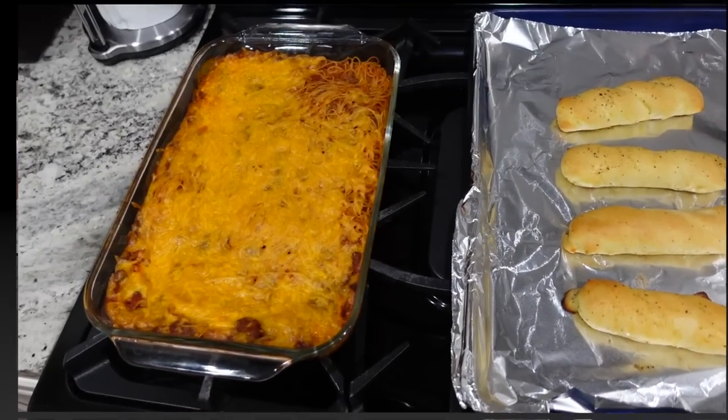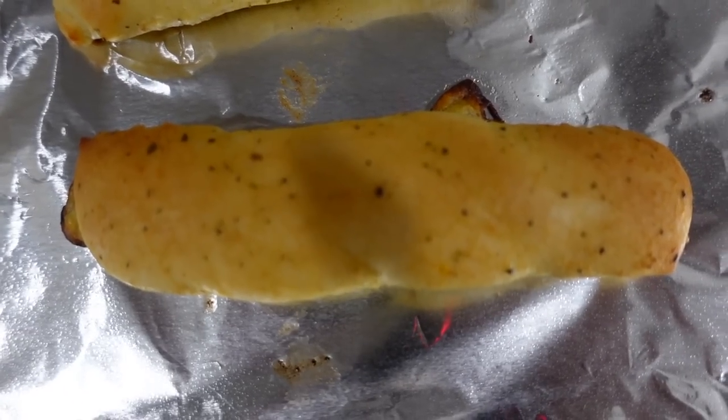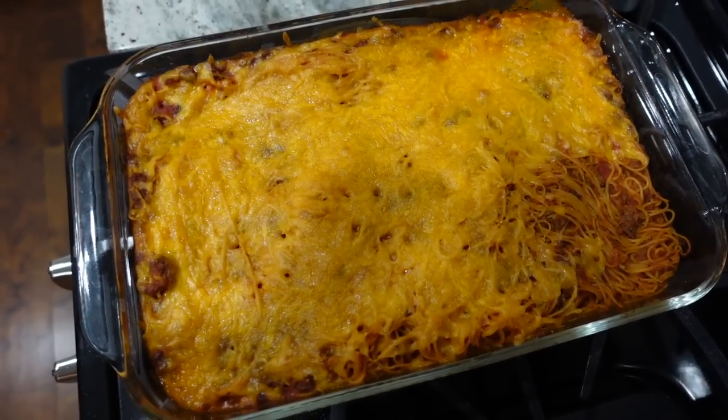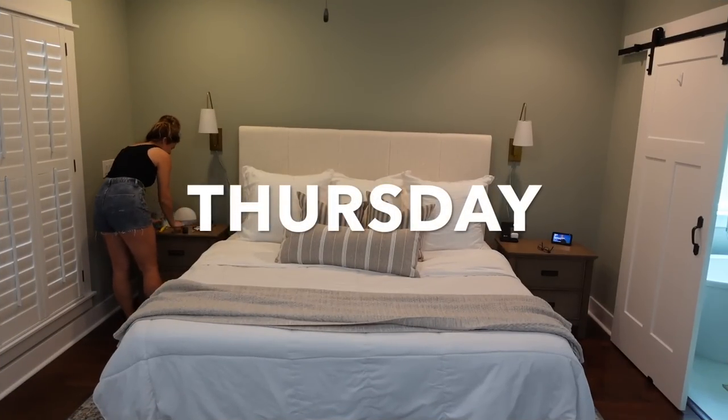But those are our kittens. All right, so this is our spaghetti that I talked about we cooked for dinner. I kept a little section without cheese because Kaysen doesn't like the cheese. So that was our dinner. I just wanted to show you really quick. And now we're moving on to Thursday.